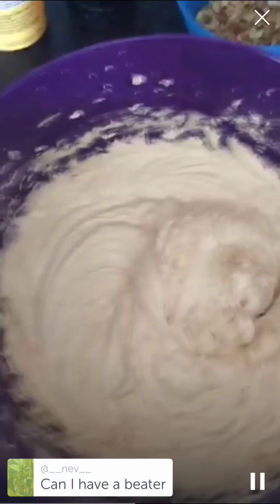Okay, so I would say that's a pretty good lump free mixture. Right, let's pop it over here. Now all I'm going to do, can I have a beater? Nope. Raw egg, Nev.